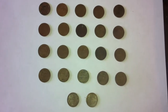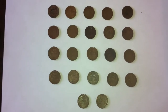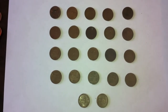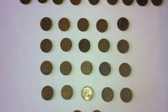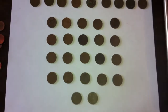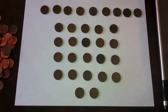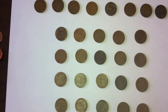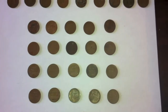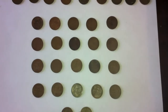And I'm pretty sure that's the most wheat pennies we've ever found, not counting that one box that contained all American wheat pennies. That one stands out on its own. And the years for the American pennies range from, I believe, 1937 up to 1958. And some of them actually seem to be in pretty good quality. Others clearly weren't.